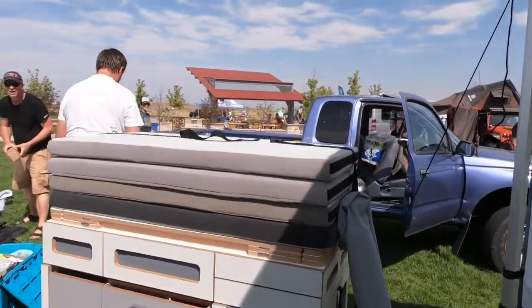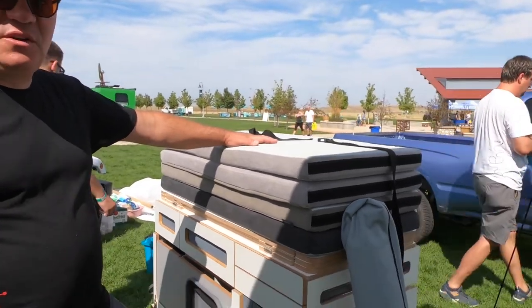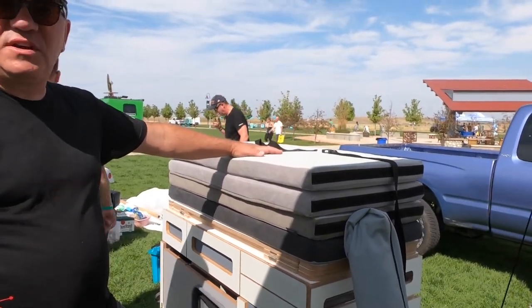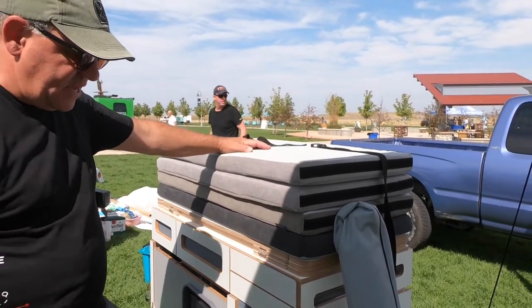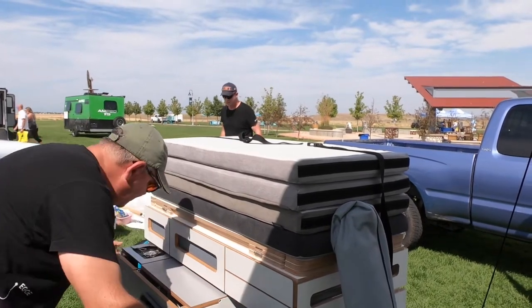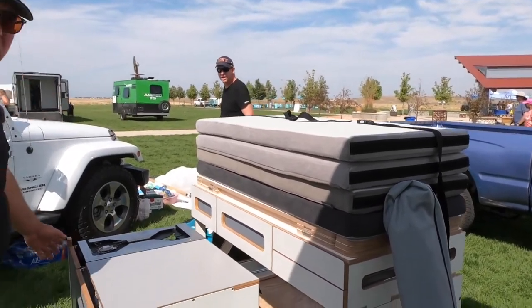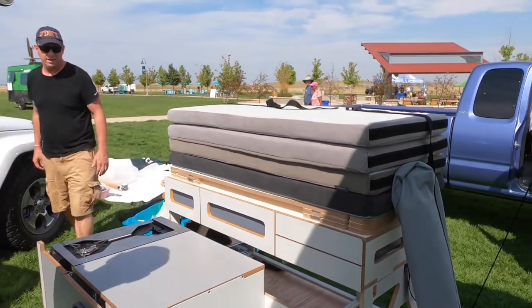So this all fits behind the back seats? Yes. All fits behind the back seats. So you still have access. So a family of four still has access to their back seats. Yeah, and then when you need it, it's all locked in, and then you lift it up. Man, that is so cool. And then pull it out. It's like the most innovative thing I've seen.